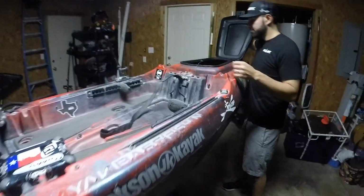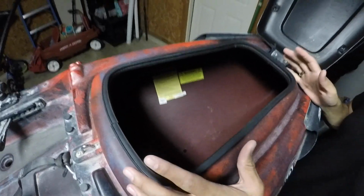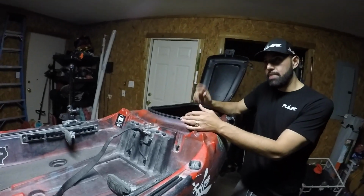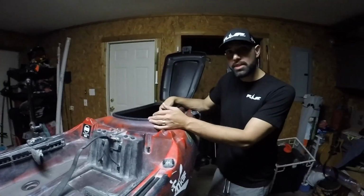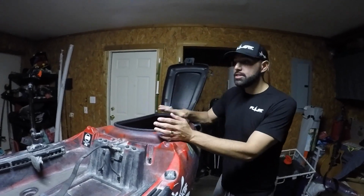The hatches are phenomenal. They're big. The only con that I saw was when we went on the Devil's River, I wanted to put an extra paddle in there that my length is a 260. It wouldn't fit. You could put probably a 220 in there, or a smaller, just way smaller than a 260 in there just as a backup, but a 260 will not fit.